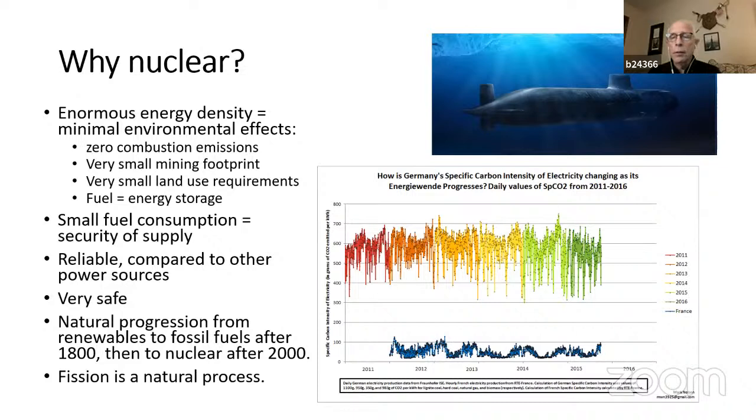It doesn't depend on the spot price in the oil, coal, or gas markets. It's very safe. And if you look back over history, it's sort of a natural progression. Several hundred years ago, we used only renewables. The renewables were wind for maritime propulsion, sailing ships, and biomass. And that was human muscle or animal muscle. And that energy came from crops that were grown and fed to either the humans or the animals.